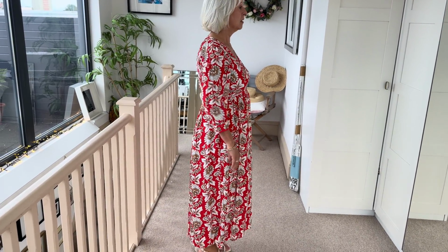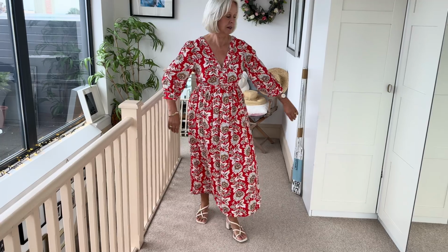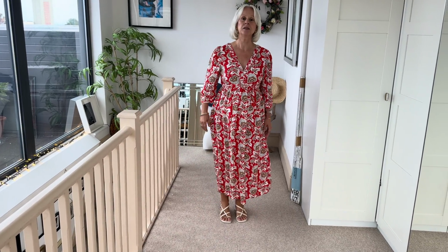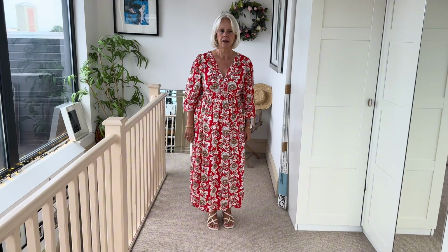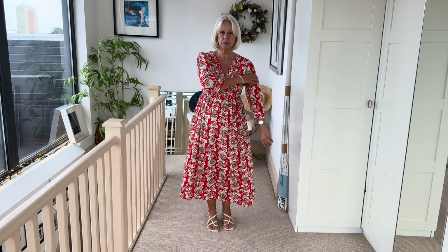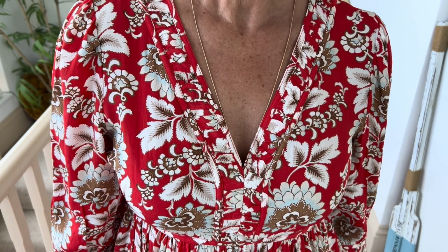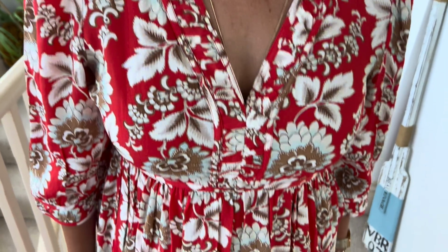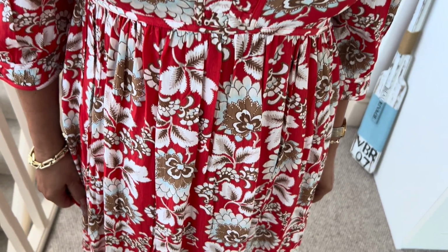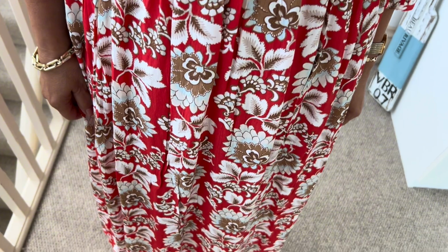But this is really nice. I mean, it's not a sundress, but I do think it's nice, maybe for going out in the evening or something like that. Because we don't always want our arms out, do we, ladies? And feel more comfortable in something like this. It's 100% viscose, and it was £49.